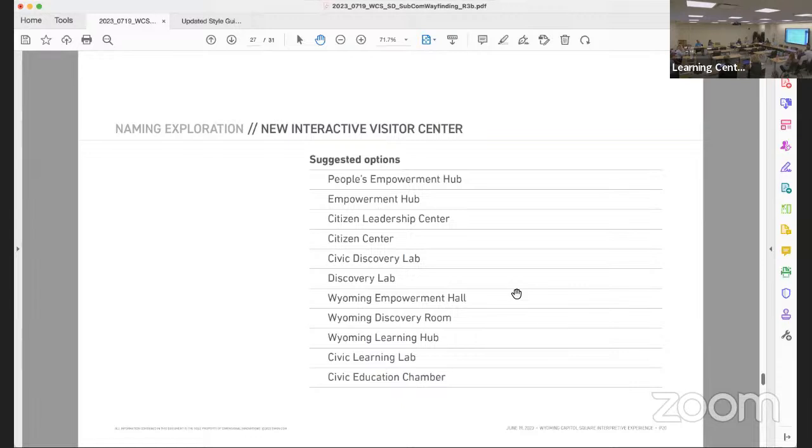I'll just read them out for those that can't see them on Zoom. People's Empowerment Hub, Citizens Leadership Center, Citizen Center, Civic Discovery Lab, Wyoming Empowerment Hall, Wyoming Discovery Room, Wyoming Learning Hub, Civic Learning Lab, and Civic Education Chamber.